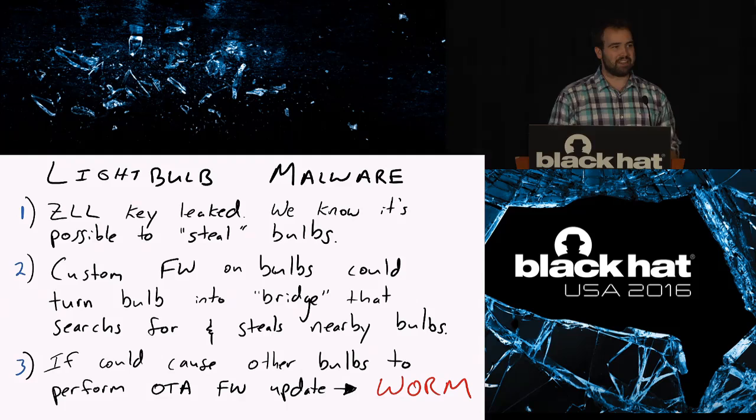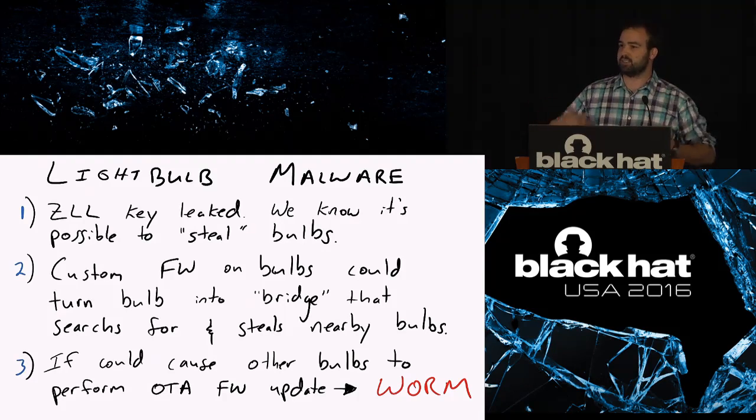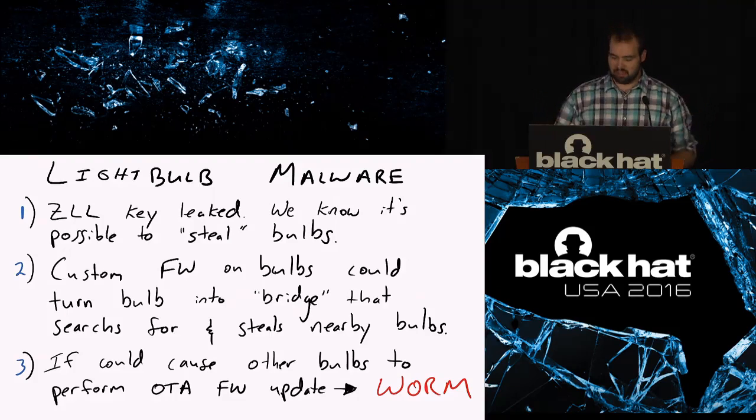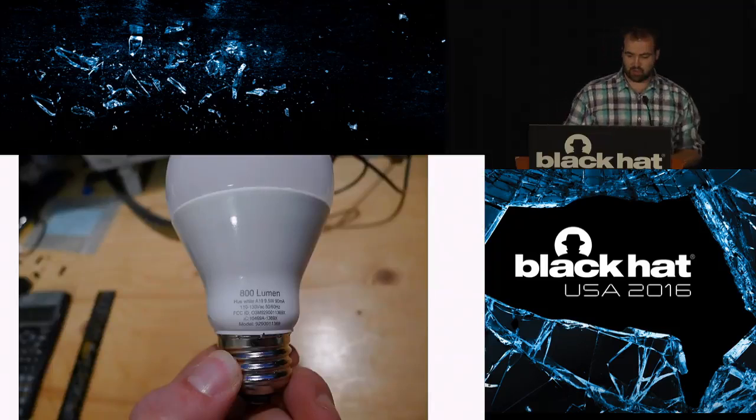So it's entirely possible, technically, to cause these bulbs to send out signals to act as a bridge to take over nearby bulbs. And this is what you would need to make a worm. So let's tear apart the bulbs.